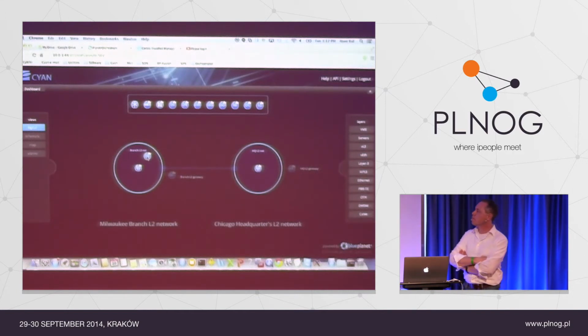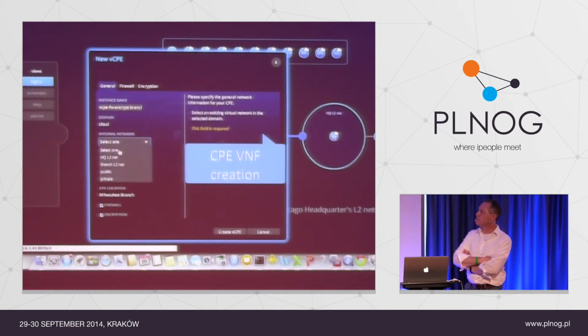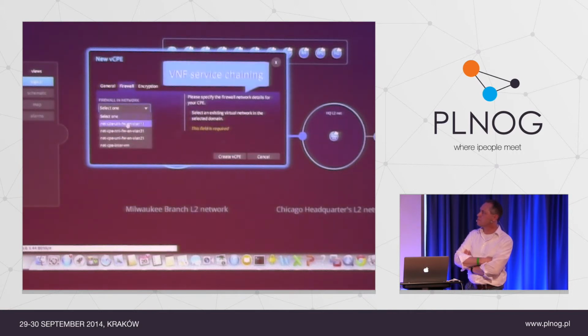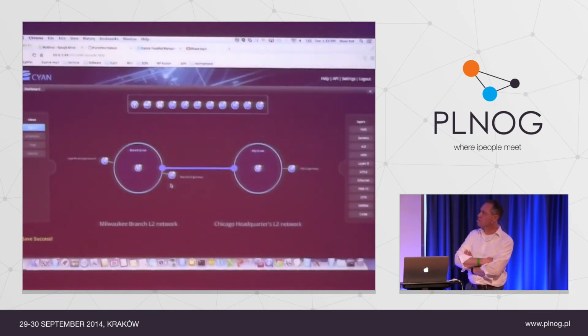Virtualized CPE applications are the last step in creating an end-to-end service between enterprise locations by the drag and drop of the CPE icon into the CPE L2 networks. The private network interconnects the distributed VNF appliances and their respective EMS applications. The public network provides login access to VNF appliances from outside. The service chaining of VNF applications is made possible by the checkbox selection of three permutations: firewall plus encryption, firewall only, or encryption only. Unselected VNF applications will have a grayed out tab in this graphical user interface.